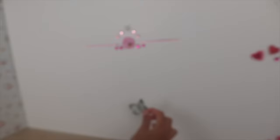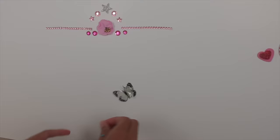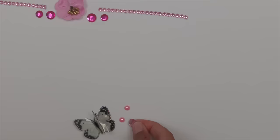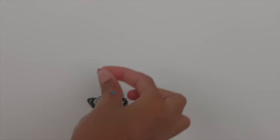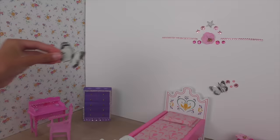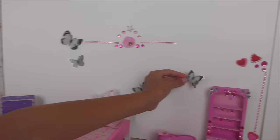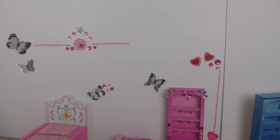Add some where my bed is gonna be. And one right here in the middle. This is looking so good so far. Now I'm going to put a cute butterfly up here. And I'm going to make a cute little trail of them. Obviously with some gems along the way. Over here. How cute is that?